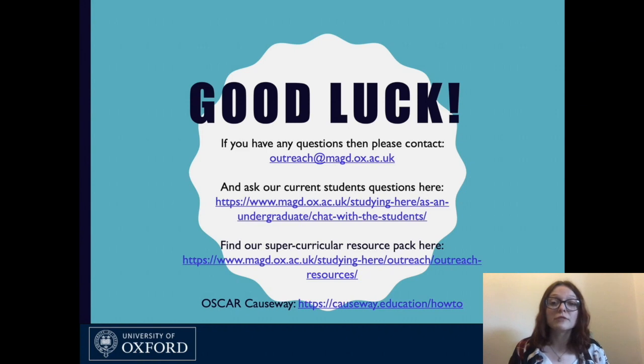There are all sorts of other resource hubs like this. If you go on the Oxford website and go on their digital resources hub, this also lists lots of different supercurricular resources, and something called Staircase 12, which University College Oxford have made, also does the same thing, so please look at that too.